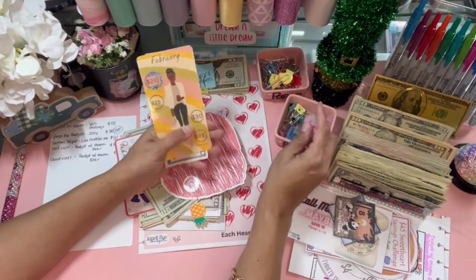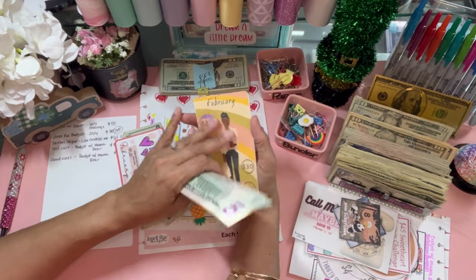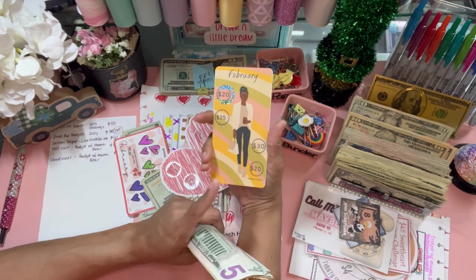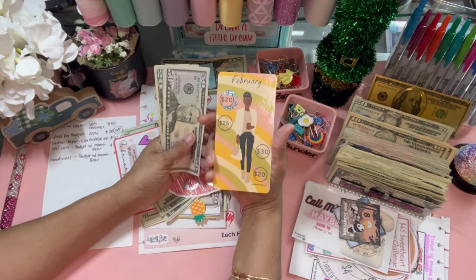So the first one is Miss Chris at Budgeting Just Because. She has this beautiful, beautiful set. So this was February's. Every month, the person has on a beautiful outfit that represents the season. So this is what you would wear in February.